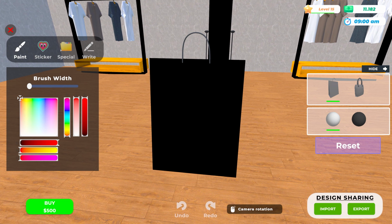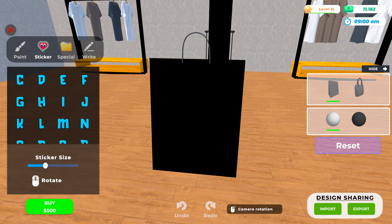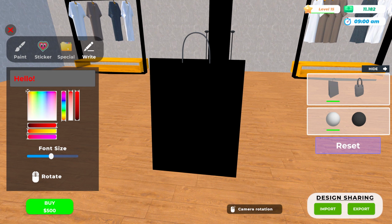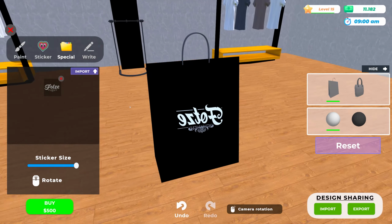But it's fine. So, we can paint. We can put some sweet stickers on here. We can even write some stuff, which is what we did for our original Fazi t-shirts. But if you go into special, you can import your own designs. Look at that. Fazi. Yeah, it's very good. Boom. Rotate that.